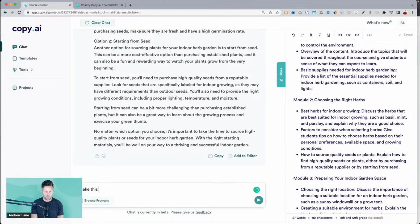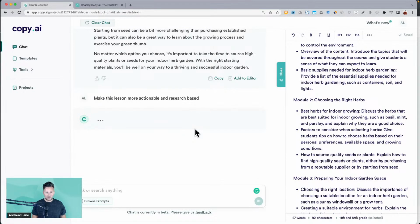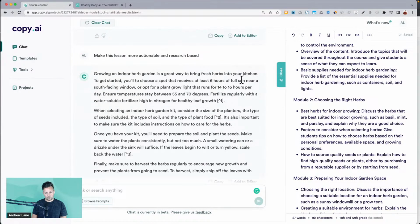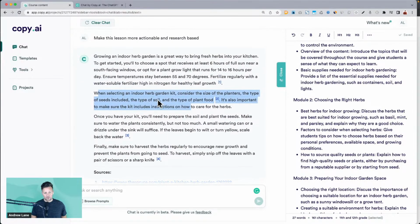make this lesson more actionable and research based. Can it handle that? Like that's a pretty advanced task right there. Okay, so it's actually giving us more research-based answers. So you see how it's citing sources. Consider the size of the planner. So this might be more of an overview, but it's pulling actual sources. That's the kind of level that you can get into, the nuance of grabbing real information that's on the web. And it's doing that at blazing fast speed.